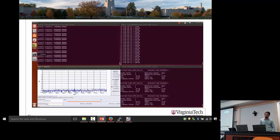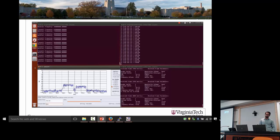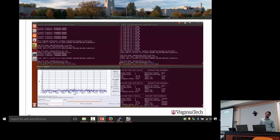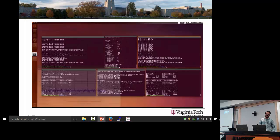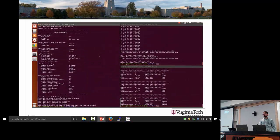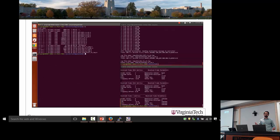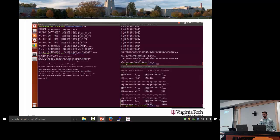Another thing that we've done is we automatically generate Octave logs of everything that happens throughout the scenario. So after you run an experiment, you can immediately go into Octave and import all the data on everything that happened throughout the entire experiment. And then you can look at various performance metrics that you may be interested in.